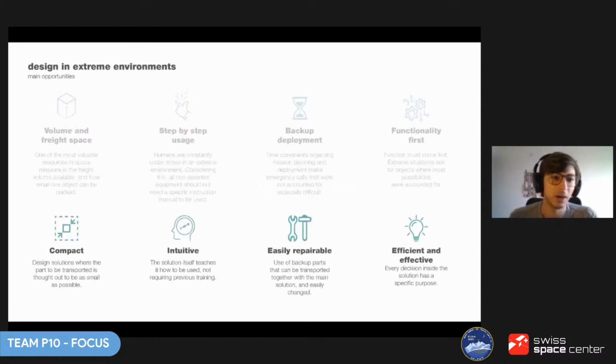From these main challenges, we extracted the main opportunities combined with what we researched before. So first of all, we need to have a compact object. Second, it needs to be intuitive. The solution needs to teach itself how to be used. Third, it has to be easily repairable, so backup parts that can be transported together and easily changed inside the subsystem. And finally, it needs to be efficient and effective, meaning that every decision inside the solution has a specific purpose.